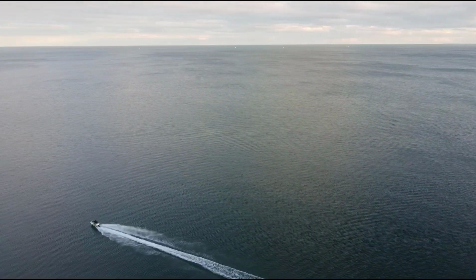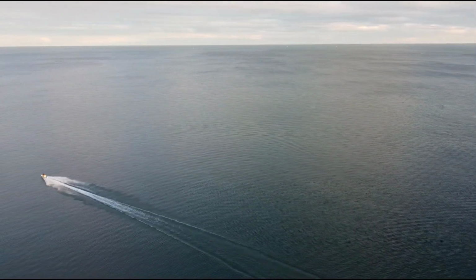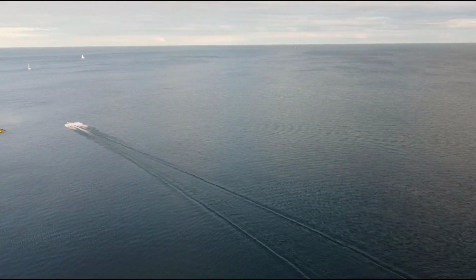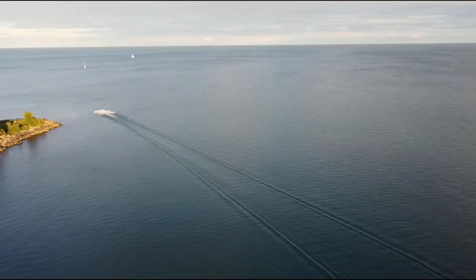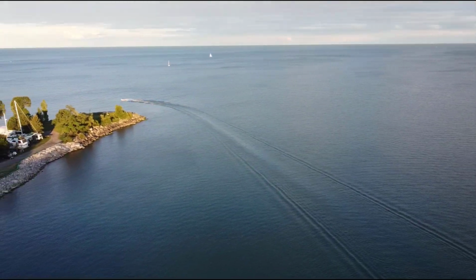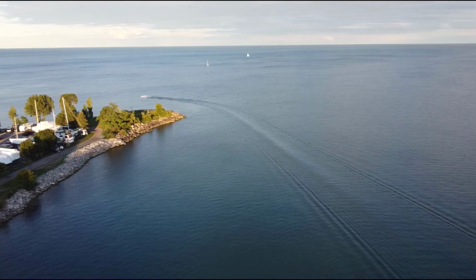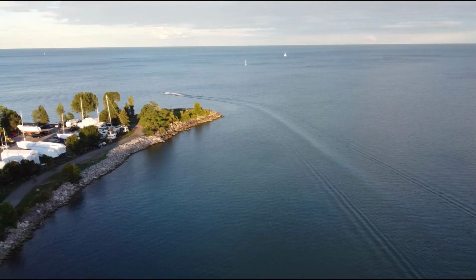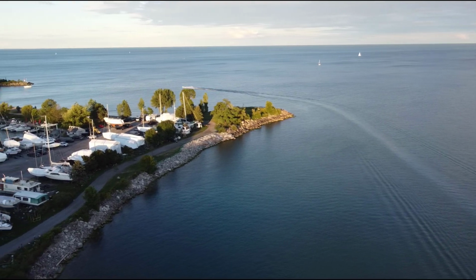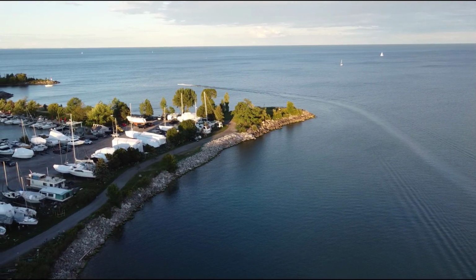There are plenty of things you can do here. Take pictures of the natural beauty, hike the Scarborough Bluffs Trail, see wildlife, swim in the Bluffers Beach, learn to sail, enjoy the Bluffers Park Marina. If you didn't pack a lunch, there is a full-service restaurant and bar at Bluffers Park Marina.